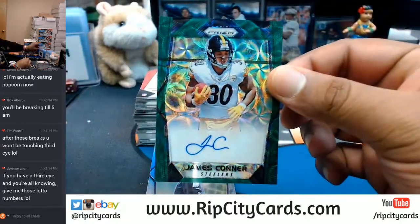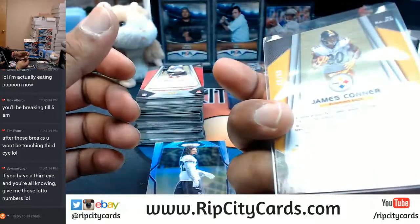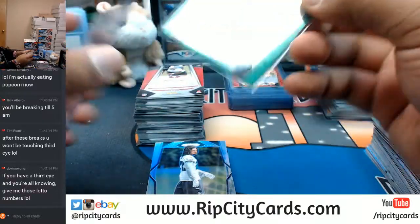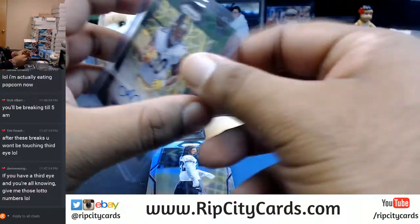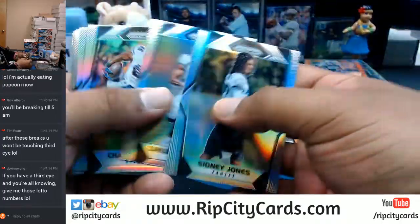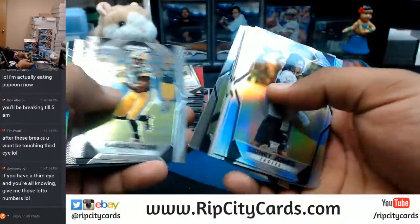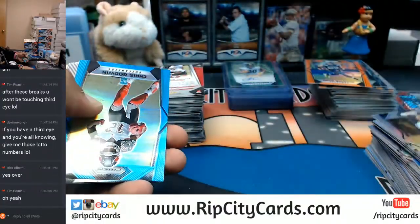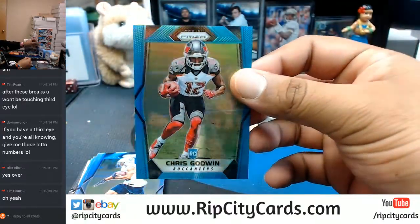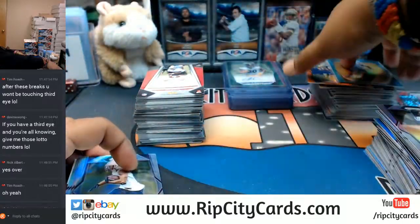James Conner of the Steelers with an autograph and the green on there too. That's number 299. That is nice. Good amount of color in this stuff. I'm liking Prizm. I'm liking Prizm football, and we're about halfway through it, actually. Chris Godwin of the Bucs. That's to what, 199? Yup.